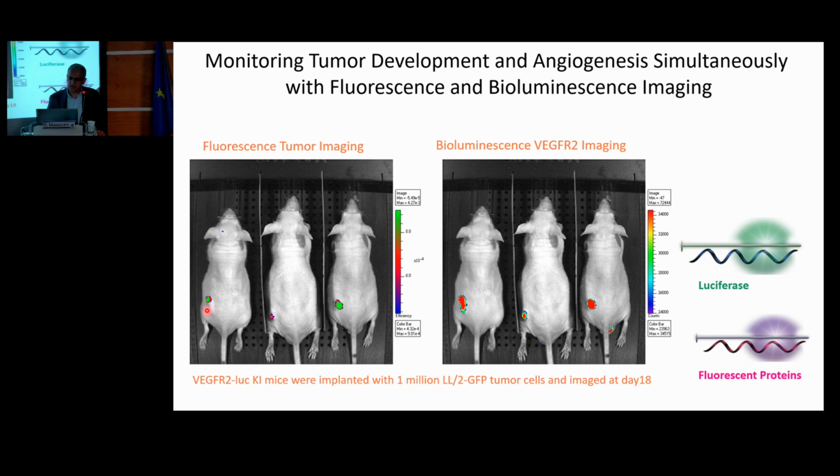But at the same time, we have been using fluorescent proteins, and we have been looking at the vascularization. So this is the same animal. While you are looking at how the tumor is growing, you can also look at the vascularization at the same time. So you can extract much more information regarding that.